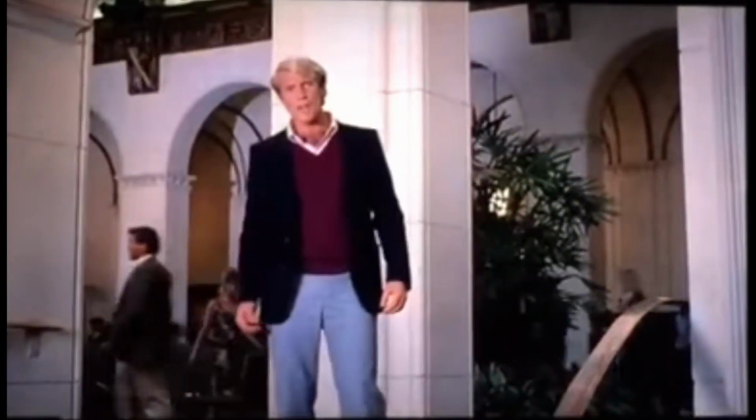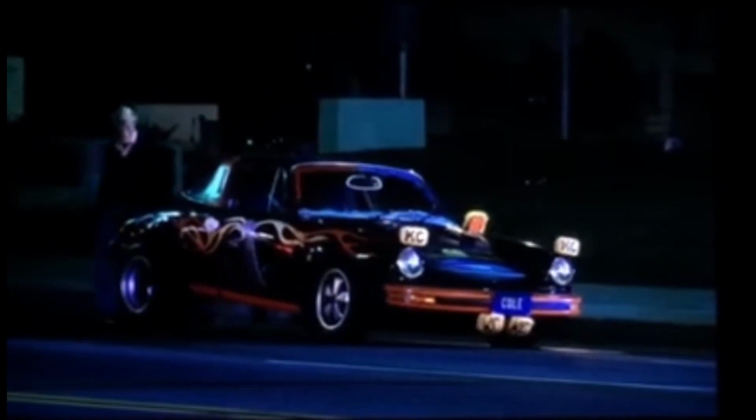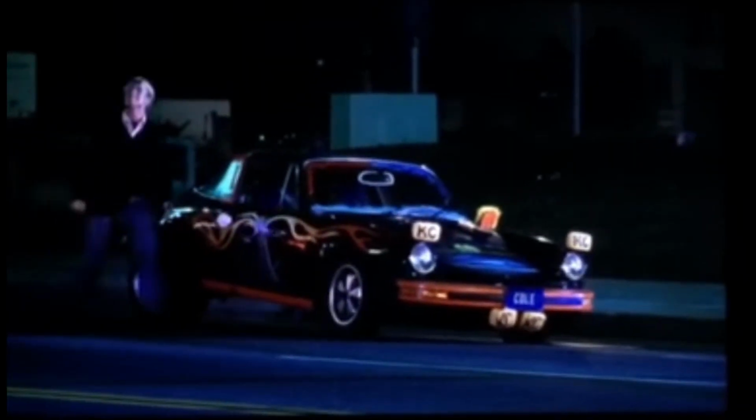Go check out your car. It's beautiful. My car, where is it? It's outside. Shit. Greg, God damn it! You bet! I'm gonna get you!